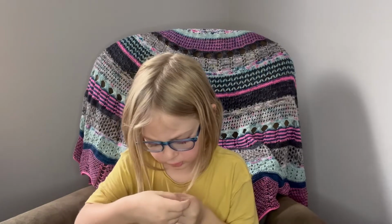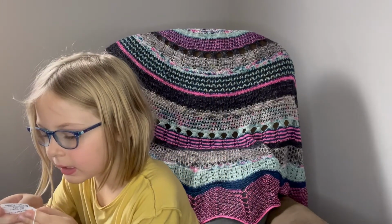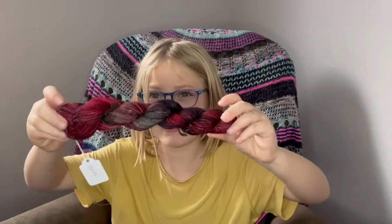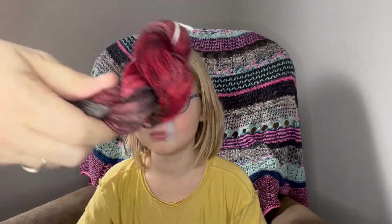Be one of your favorites, but ooh, I love that moodiness. What's it called? Vecna? No, it's V-E-C-N-A. Vecna. This is Vecna, people. That's a creepy name for yarn. I love that red, though. It is so rich.